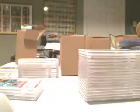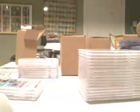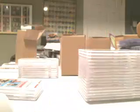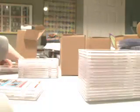There's '82 Topps Willie Stargells. There's one of them. There's the other. '81 Billy Williams. '81 Dave Parker, Donruss. So we're looking for a Donruss Stargell and a Donruss Jackson. There.